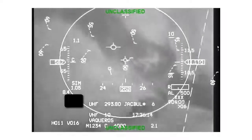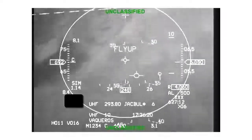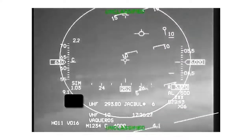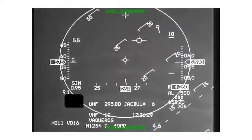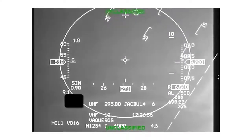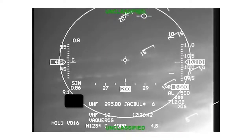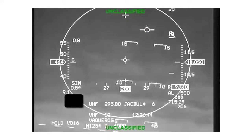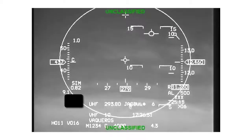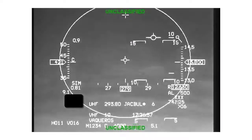Fuel recover. Fuel recover. Fuel recover. Sully, knock it off. Sully 1, knock it off. Sully 2, knock it off. You get yourself back above the floor. Sully, knock it off. Sully 1, knock it off. Sully 2, knock it off. All right, 2, climb back above 12,000. All right.